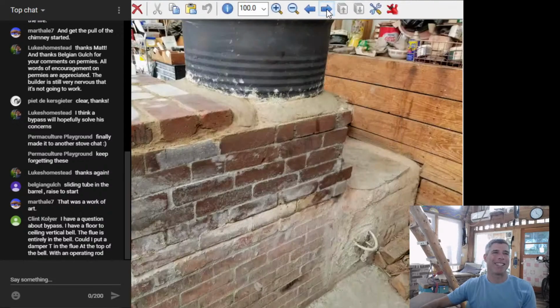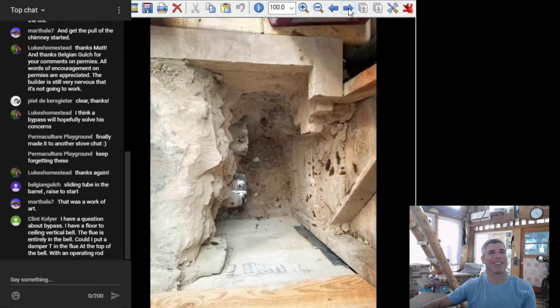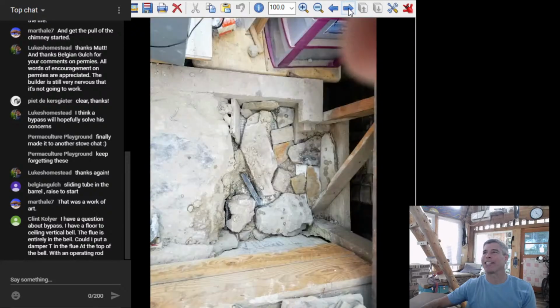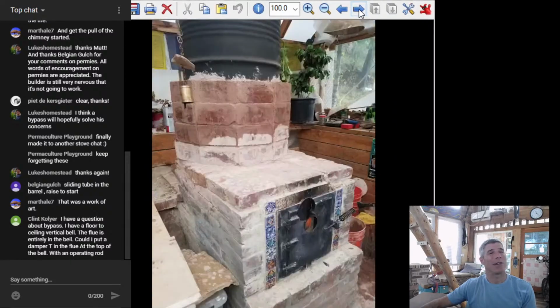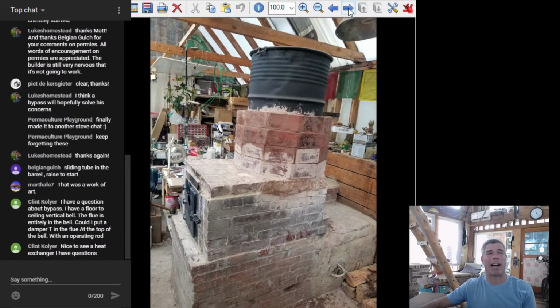Because as you can see, once we get a little farther here, let me get to the next few. Here's his exits. I'm just trying to get to the newer photos. I think we looked at a lot of these. But here we go. He's starting to build up around the barrel. And I'm assuming this is around the barrel, Belgian Gulch. And the barrel is inside of this. But I thought that was a really cool way to do that.